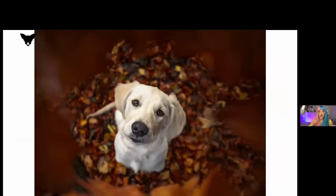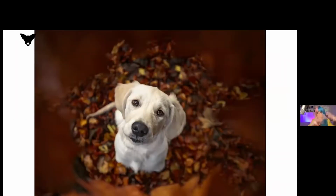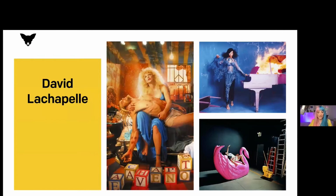In my work now, I do mix images together occasionally. Most of what you see was actually there, but in the case of this photograph, it's put together from a series of photographs. You can see here this is the original capture, and then I've added extra bits of leaves around the outside of my frame in order to create that photograph.